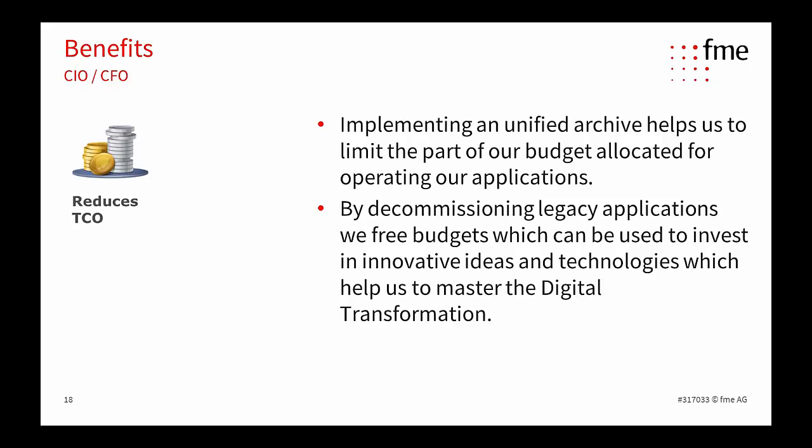So by decommissioning those legacy applications, you free up that budget, which you can invest in those innovation projects that have been on hold for a variety of years. So really getting you to the next level of digital transformation.